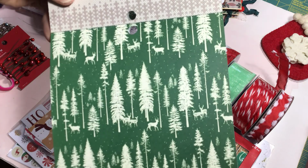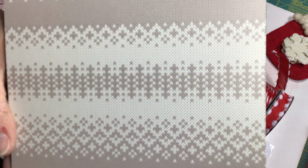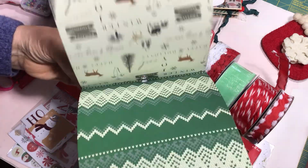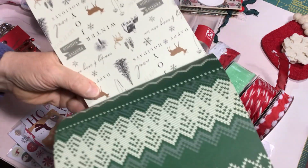And then the beautiful pine trees with the deer, another knit. Okay, some holly, very soft colors. Here's a green knit, really pretty.